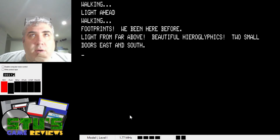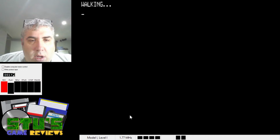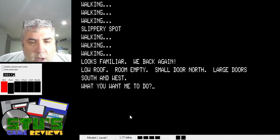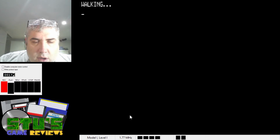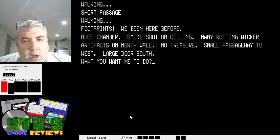Peanut butter bologna, I don't know. Light from far. What if the light would kill it? We didn't try that, really. Did we? There's no other way to go. I think maybe the light will kill it. This is where I try to shoot it to those 2 rooms behind.